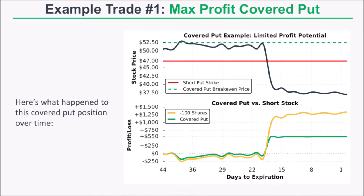Now if you look at the short stock position, you'll notice that the short stock position reaches a profit of greater than $1,250. And that's because a short stock position has significantly more profit potential than a covered put, because we do not cap the profit potential by selling a put. So in this instance, the stock price decreased significantly and the short stock position by itself did better than the covered put.